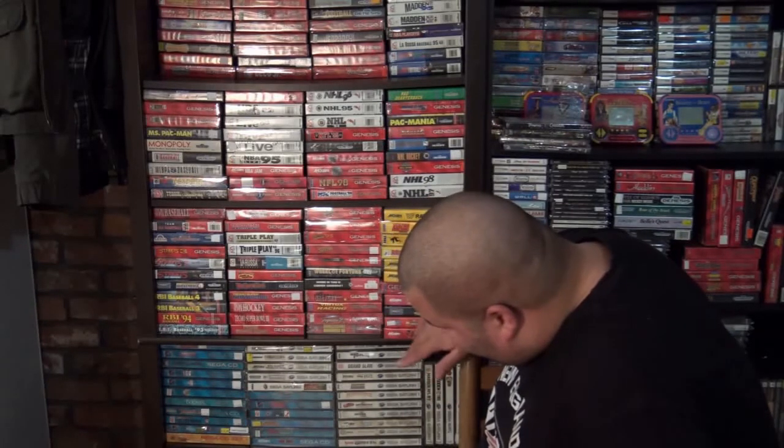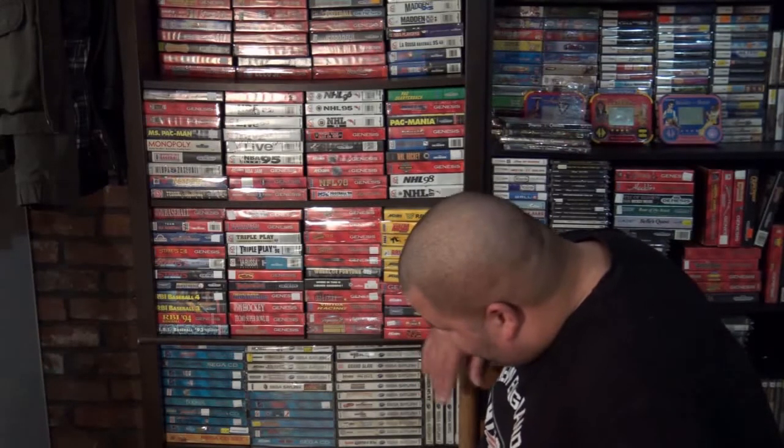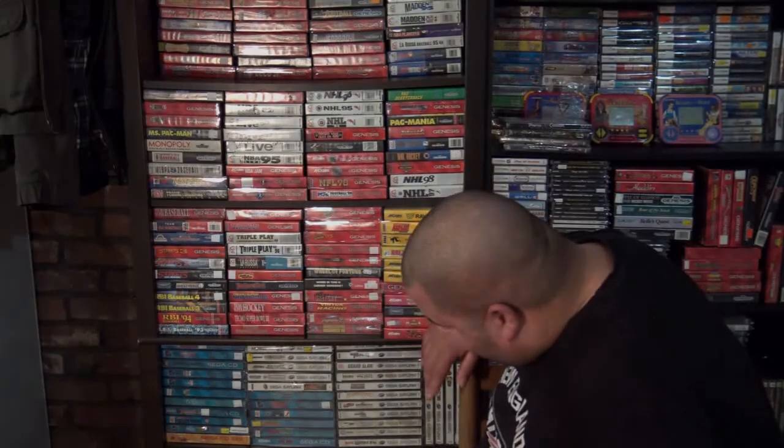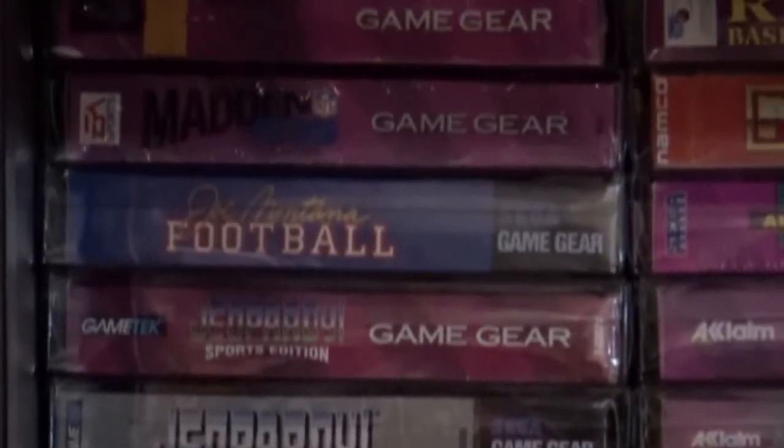World Series Baseball moved from the Genesis to the Saturn, so graphically it was a hell of a lot better. Games like NHL All-Star Hockey, Virtua Cop, and Virtua Cop 2. Great games. Sega Saturn had great games. It just, against Sony, stood no chance.